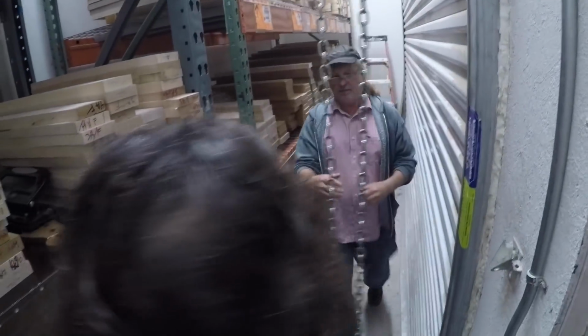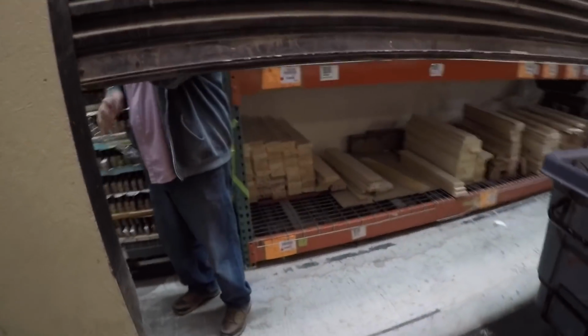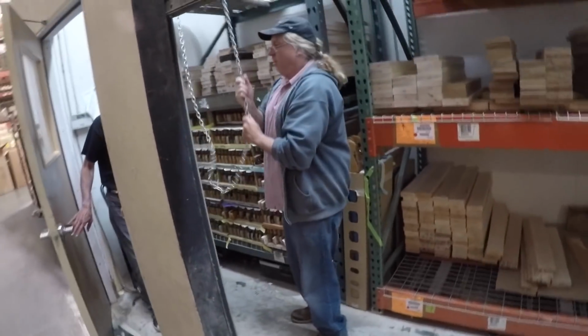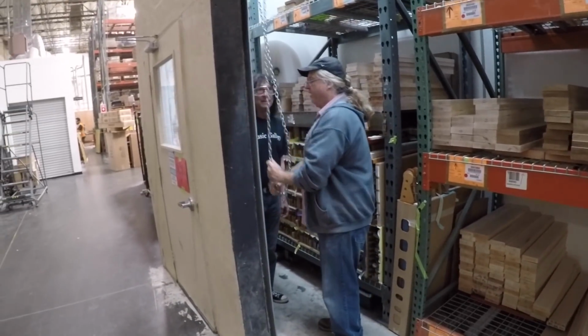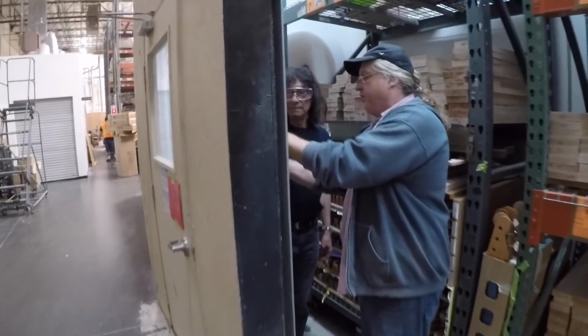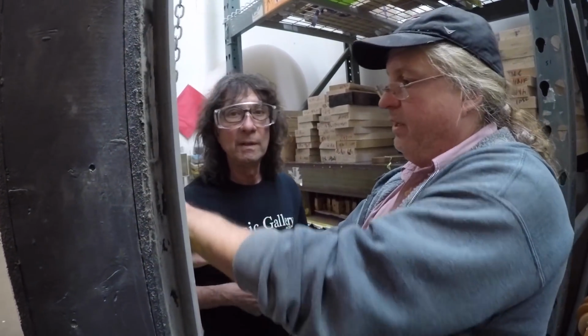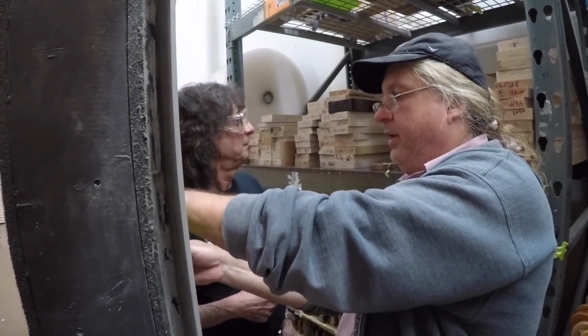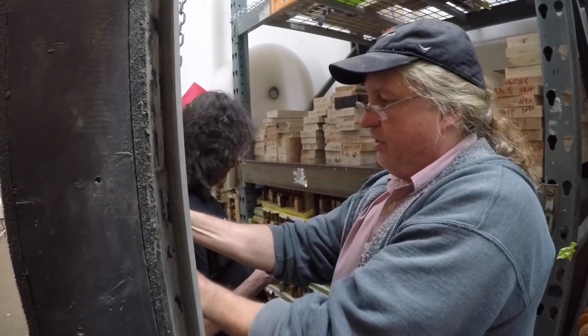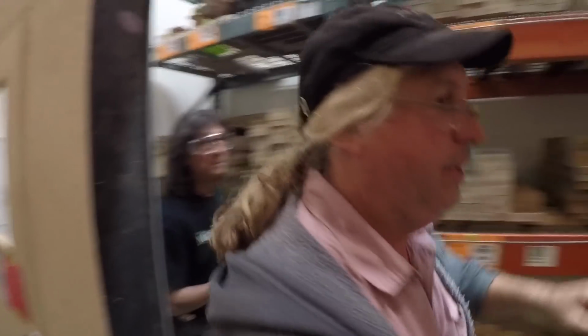All the custom shop, cool. Oh, check that out. This is all climate control here, humidity control. This is climate and humidity control right here, because we want to make sure that all the wood's not moving or getting weird. So we just try to get this out of the way.